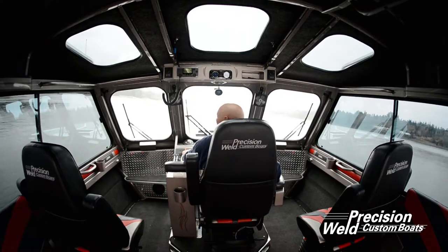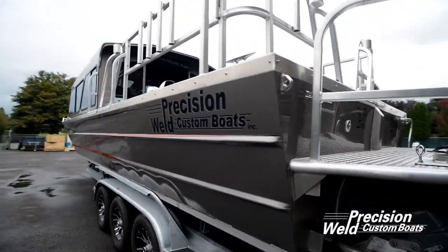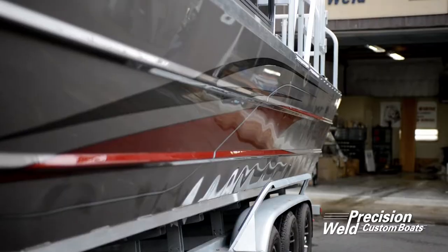The customer asks us often what makes us different from everybody else, besides the structure in the boat, which is beyond reproach. It's top of the line. Donna mentioned earlier the fit and finish, the creature comforts, the attention to detail, state of the art. We always want to be on the leading edge.